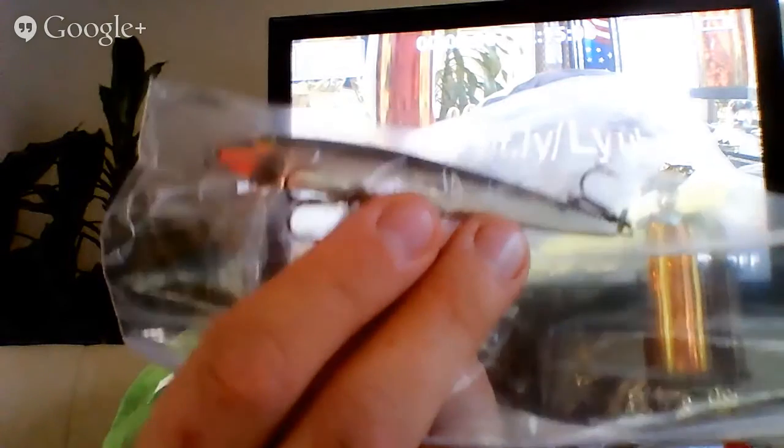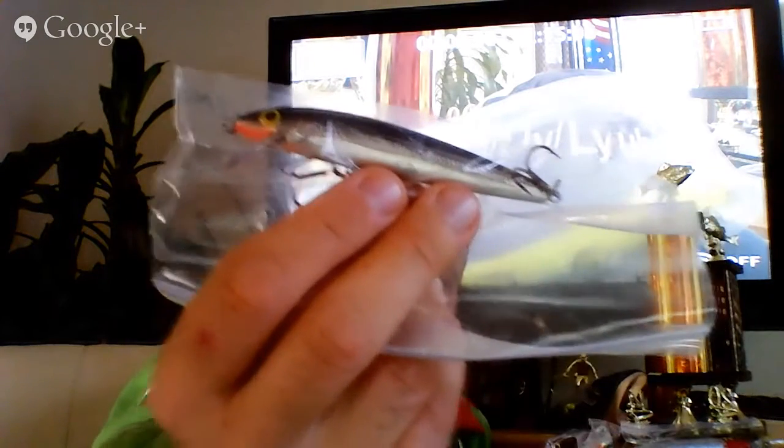silver black Husky Jerk. Now these are probably the most popular size we use, and the good thing about them, you catch anything from a 10-inch walleye to a 30-incher, and they're very non-discriminatory lures. Very nice suspending action. The rattles are very attractive for the walleye, and they're good to use close to current breaks.